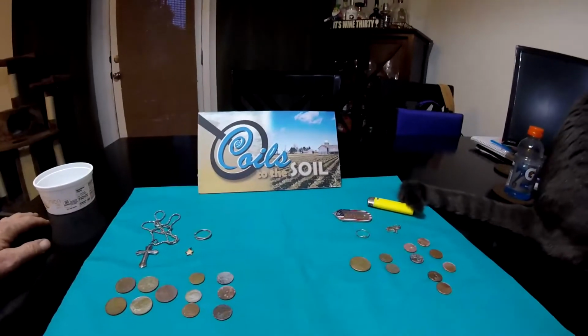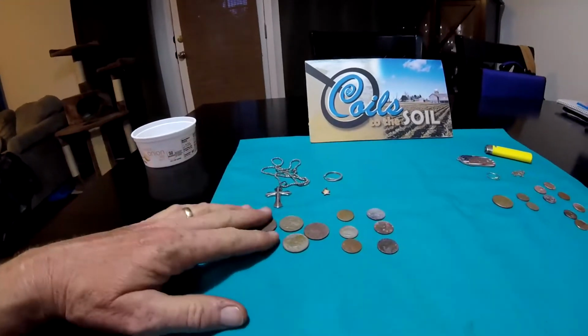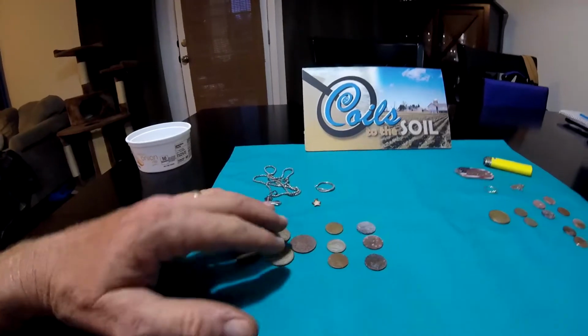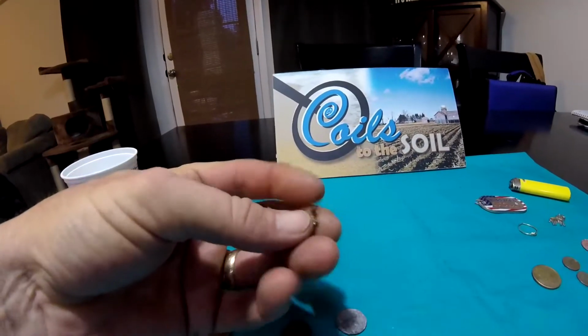So we ended up leaving. It was a little warm out there. Anyways, let me show you what I got. Of course, I got the regular quarters, all nasty looking quarters, but a couple dimes, some pennies. I got this little bling star charm. Not a big deal.